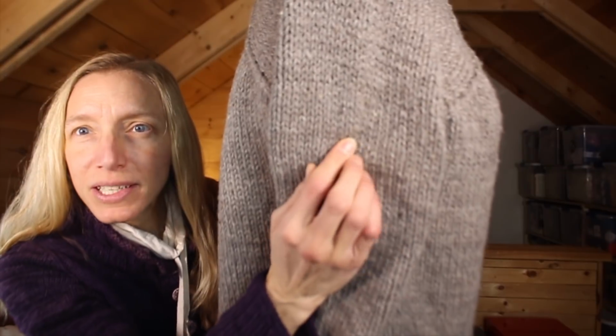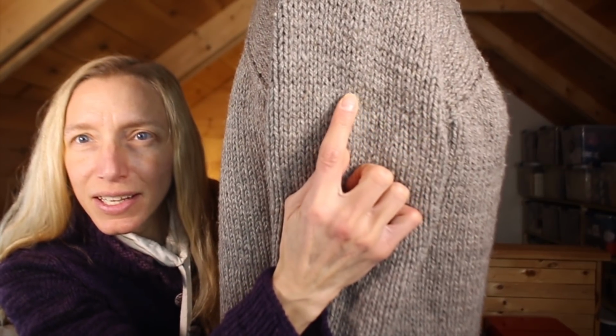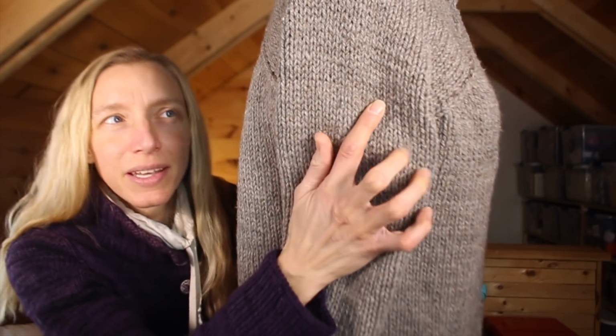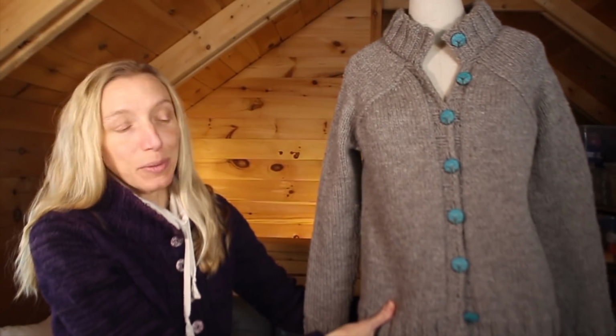If you look really, really closely, you can see that there is a line right here where the stitches don't quite line up exactly, because one set of stitches is going up and the other set of stitches is going down.